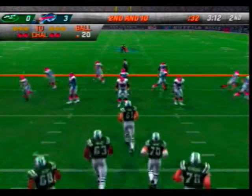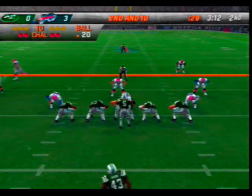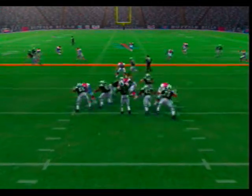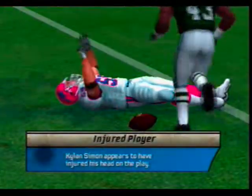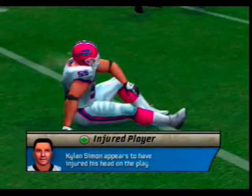Second and 10. Ball on the 20-yard line. Let's go, D. Watch it. Dropping back. Throwing. Picked off. Appears to have sustained an injury and will make his way to the sideline under his own power.